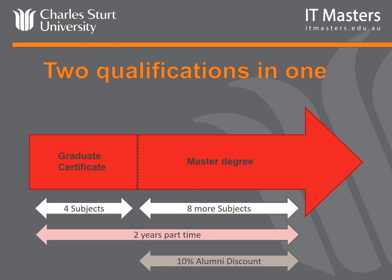And it's actually almost a bit too good to be true, because the way it's structured is you do your graduate certificate and then flow into your Masters, but you get credit for the subjects you've already done. So the graduate certificate is 4 subjects, and at the end of that you might want to leave and just take your graduate certificate. That's fine, come back later on, we hope. But a lot of people then say, now I want to transfer into my Masters with full credit for the 4 subjects I've already done.